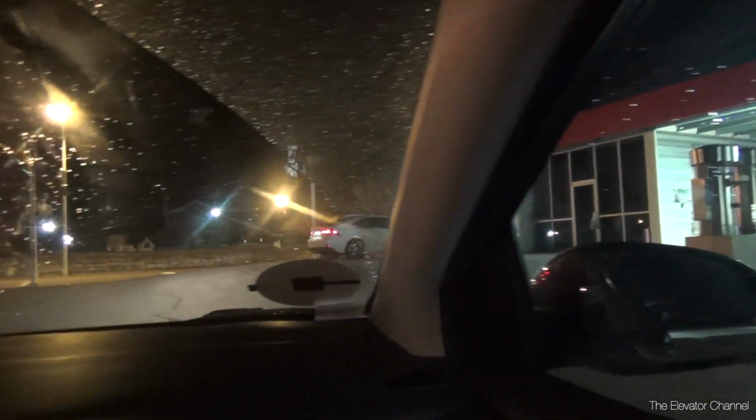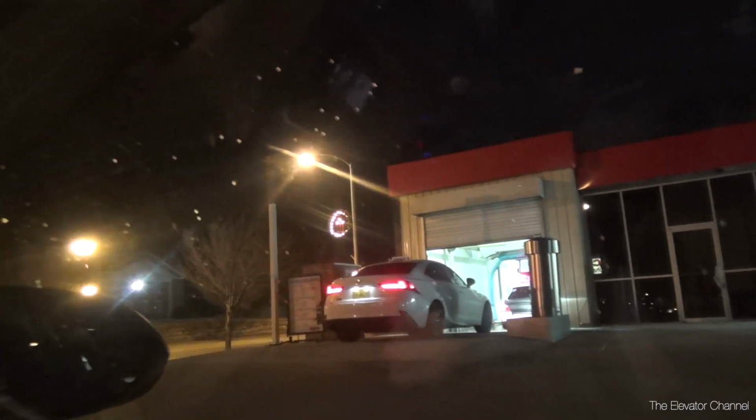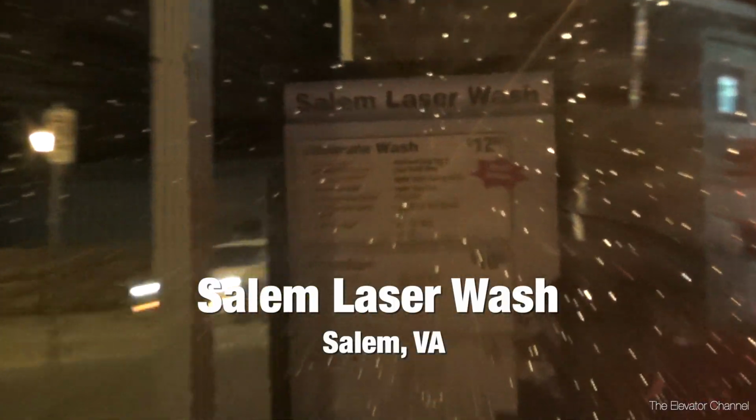So we're gonna go ahead and have Andrew get in line, and we'll check out what they have here. It looks like from this angle we might just be looking at a Laserwash G5. Let's go see what we have up on Street View. I thought this might have been an Oasis Typhoon, but I'm guessing I was wrong. Yep. Well, we'll see if it's a good Laserwash G5. Oh, Salem Laserwash apparently is the name of this place.